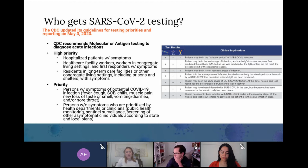What this means is that if you have patients that you wish to test that are scheduled for surgery, for example, a lab that receives your request will typically have to prioritize testing for high priority symptomatic patients in hospitals, healthcare workers, and those who live in close quarters, like in prisons, shelters, and long-term care facilities.